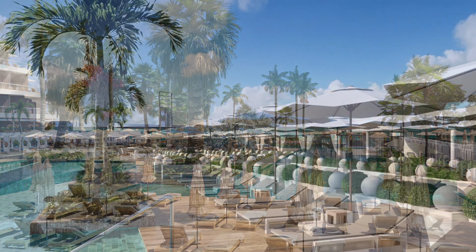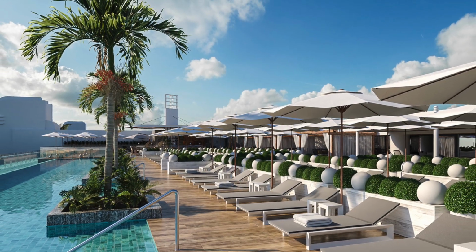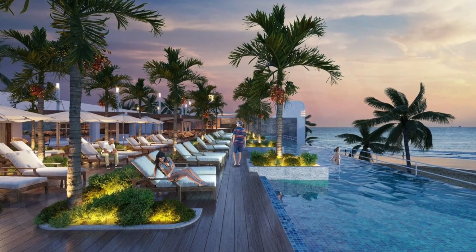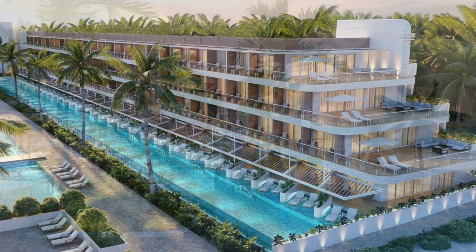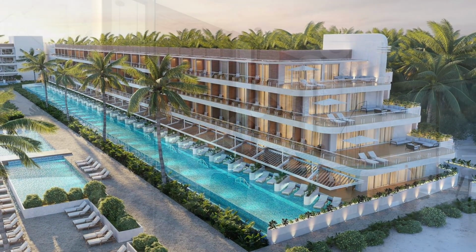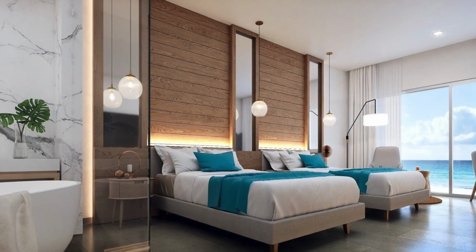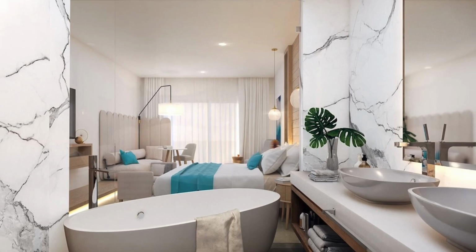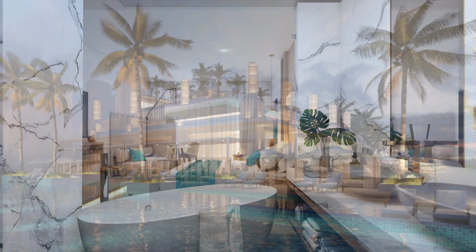There are 590 ocean view suites. They also have platinum suites with upgraded amenities and butler services, and then they also have larger family and master suites. There are also swim up rooms on the family side, and there's also a kids club, 3 pools, and a water park. There are also 9 restaurants and 8 bars.